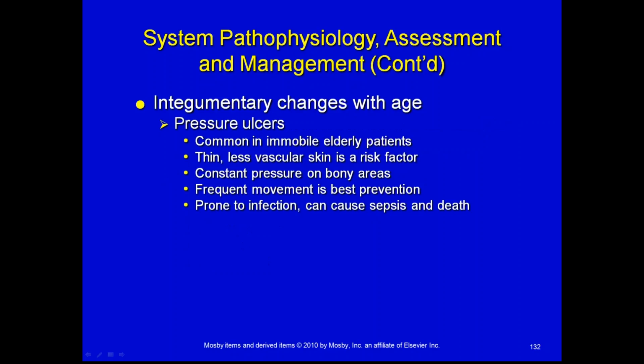This is actually something that's commonly been seen in long spine board immobilization, and one of the reasons that we're advocating not to use long spine boards is the development of pressure ulcers in elder patients who are strapped to those boards for a couple hours at a time.